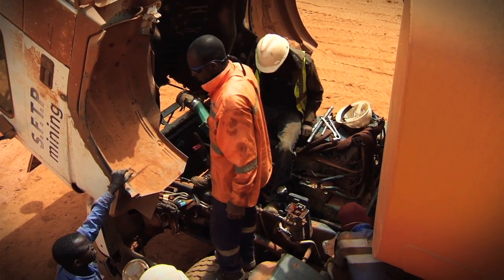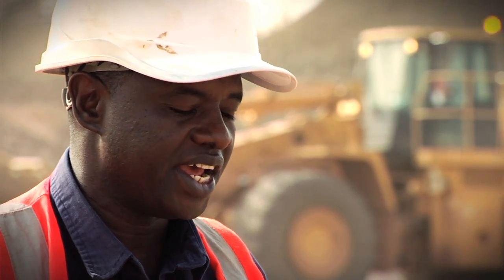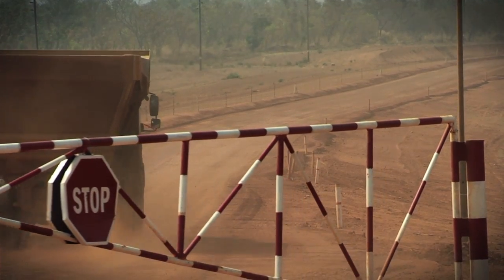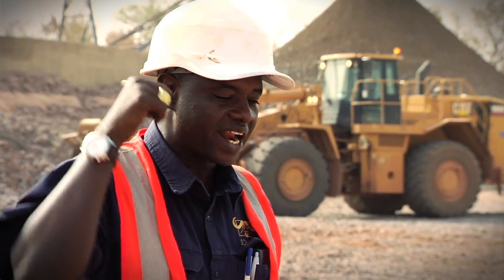The benefits of the Volvo trucks: the first thing is the efficiencies, the fuel consumption efficiencies, and then also it is a very strong truck, very well designed for the conditions and environment we are working in. Volvo trucks are very excellent.